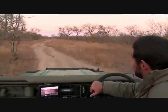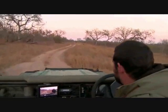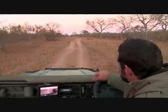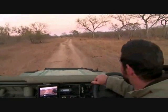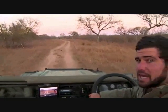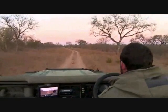Speaking of other people, James is out. He's teamed up with VM this morning, and I think James heard some lion audio last night somewhere up in the northeastern corner, or that area of Djuma. So he's headed up there, and I've headed in the opposite direction to try and cover as much ground as possible. Oh look, here's the one hyena.